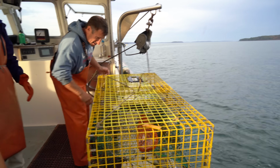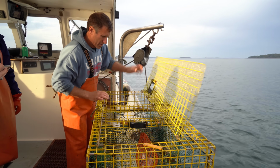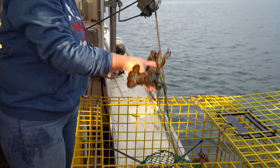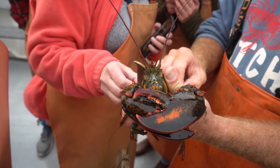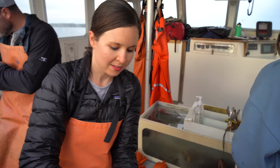Lobster in there. Might even be a female, so we can check males and females. The camera, she's gonna measure. Alright, is that a female? I think it is. It's a female. Yeah. This one doesn't want to be a lobster. And that's a little bit short.